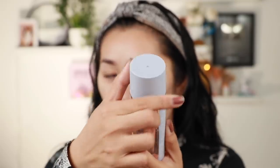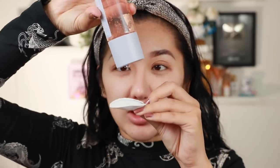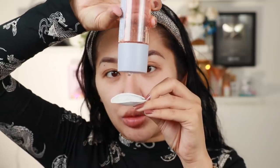Oh, so it's actually not a lid. It has a hole. I lose lids all the time. So this is really different for a toner. The product is a bit thicker, so it doesn't come out as soon as you tilt it upside down.